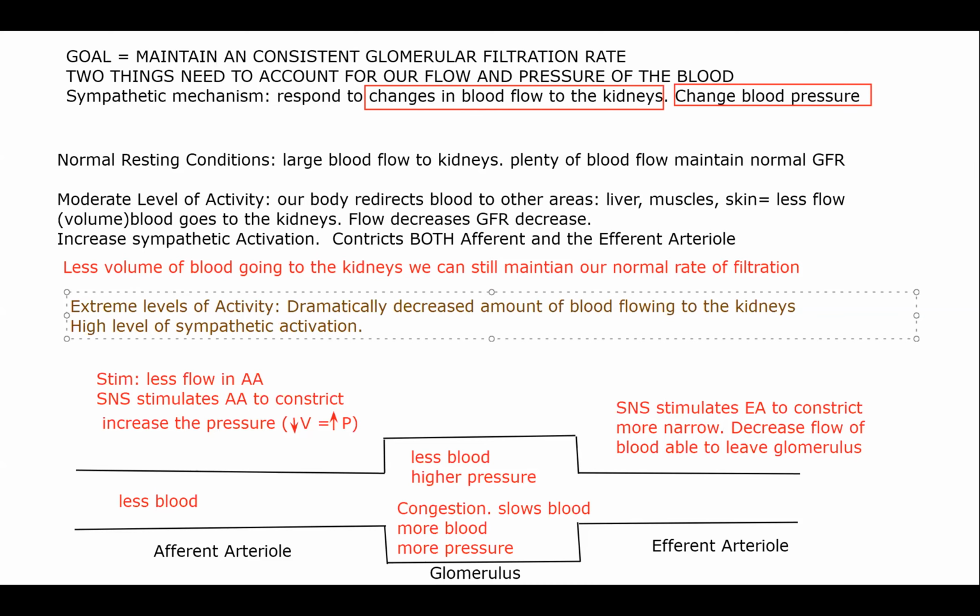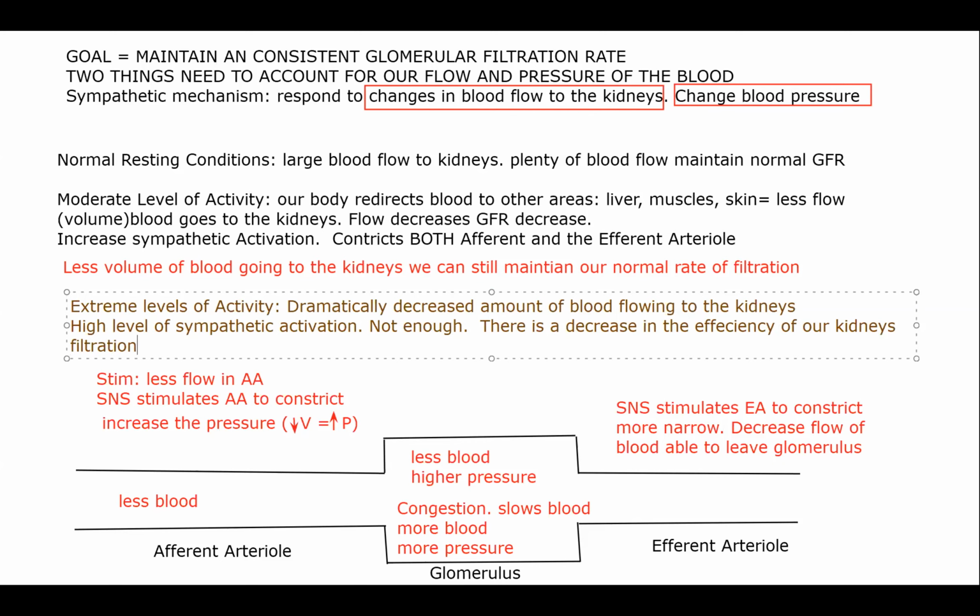But do you think we're going to be able to squeeze that afferent arteriole and that efferent arteriole enough to compensate for a dramatic decrease in blood flow to the kidney? Nope. No, so it's not going to be enough. At that high level, even though we have a high level of sympathetic activation, at extreme levels of activity, it's not enough. And so the result of that is during those extreme levels of activity, there is a decrease in the efficiency of our kidneys. Filtration levels do drop.